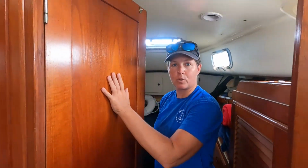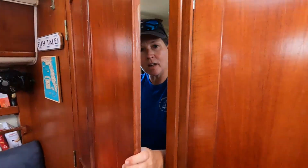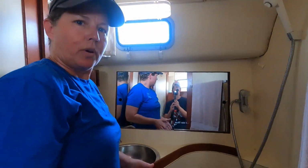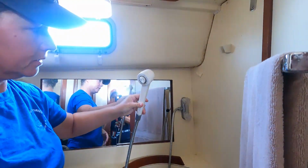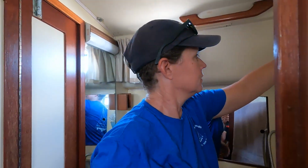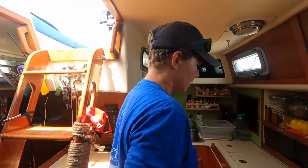This is the forward head. Oh, hello. It's quite cozy with a toilet, but you can take a shower in here with the shower handle that drips.